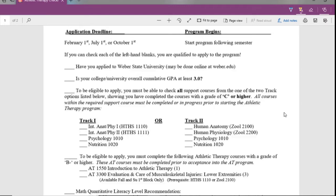Here at Weber State, we do know that if you are an incoming freshman, we highly recommend that you incorporate your general education requirements along with your required courses here for this program. So you would definitely want to begin with math and English and then select psychology, nutrition. We also offer some great classes like Health Sciences 1101, which is medical terminology. A great class to take before you take the Health Sciences or the Zoology version as well. So great recommendation.